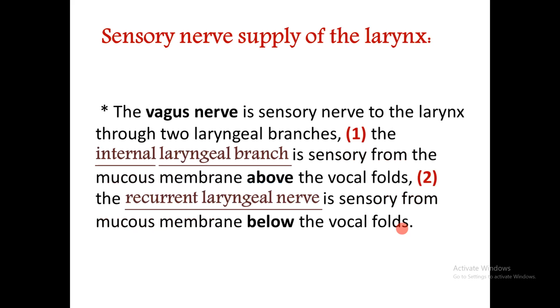The sensory nerve supply of the larynx also includes the vagus nerve. The vagus nerve is sensory to the larynx through two laryngeal branches: the internal laryngeal branch, which is sensory from the mucous membrane above the vocal folds, and the recurrent laryngeal nerve, which is sensory from the mucous membrane below the vocal folds.